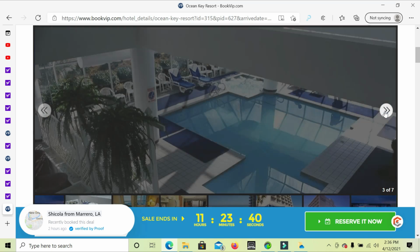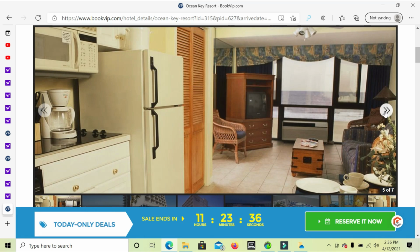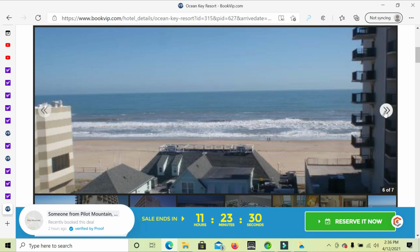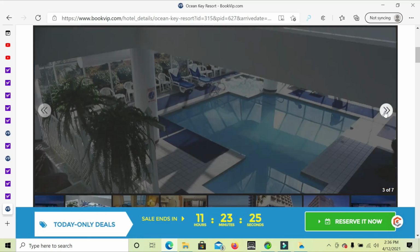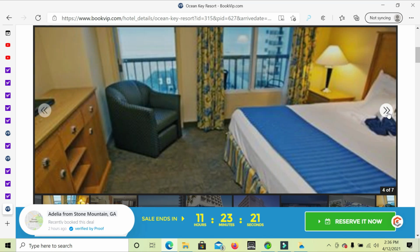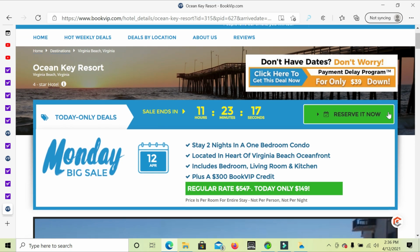So this is the Ocean Key Resort that you're seeing. Each hotel is very beautiful, and it looks like a little home, doesn't it? Refrigerator, you know, you even have washer and dryer in most of these locations, and right on the ocean, Virginia Beach. There is no hotel out there that can give you this vacation deal. And that's why we offer this tutorial. So we're going to go back up.